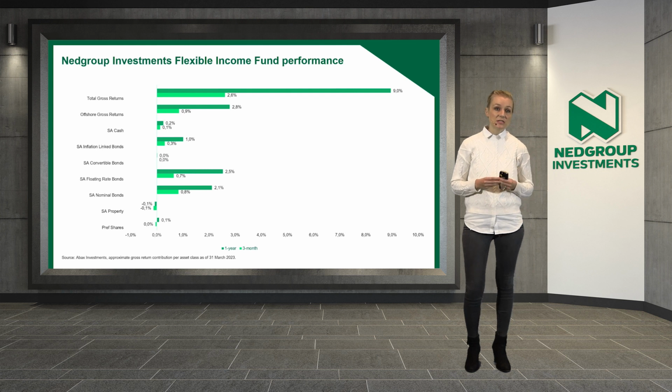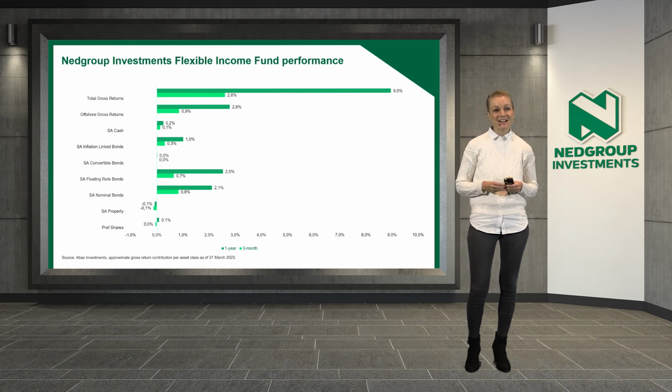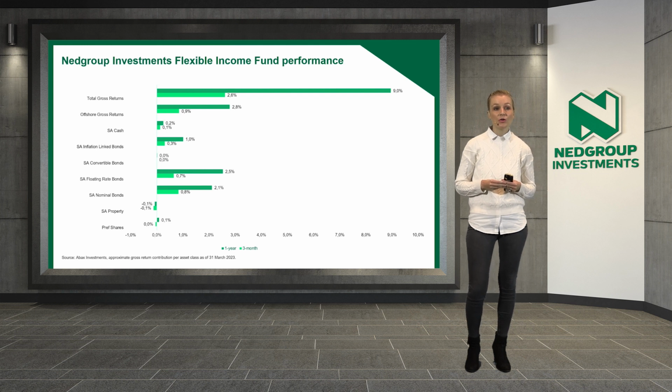As interest rates have risen, the floating rate component of the portfolio continues to generate a very nice yield, and that has been a very nice contributor over both periods. Property is unfortunately a sector that has been struggling for a while and is a very marginal detractor. Our allocation there has remained quite low, thankfully, off the back of what has been very, very sluggish performance there.